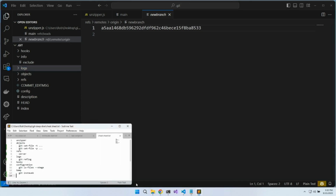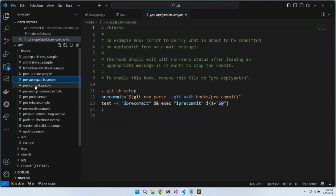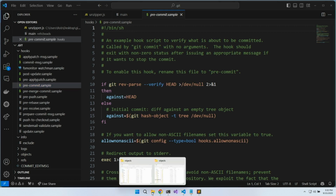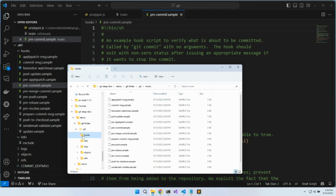And next, let's take a look at hooks. Now there's a whole bunch of hooks here, and if we open each one, we can take a look at them. This is a shell script, another shell script, a Perl script, and these are all samples. If we just remove the .sample, then that will run that script. So I'm going to go reach into my tool chest, and I'm going to go grab the hooks that I've got, set them in place here in my repository.